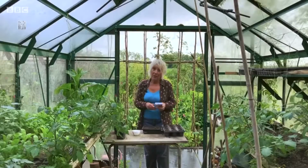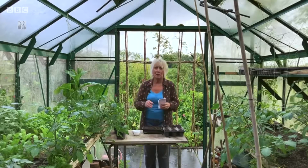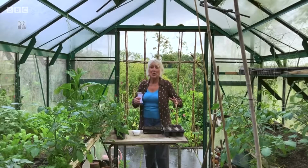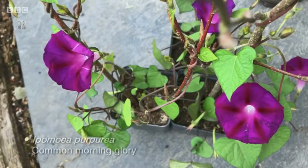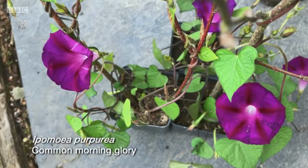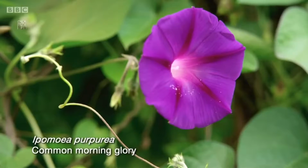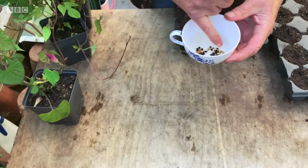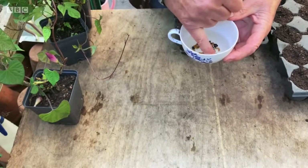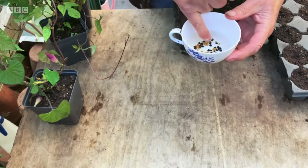Now, it could be that you haven't got clematis and honeysuckle in your garden, but never fear, it's not too late to introduce plants that climb and reach for the sky. I've got some Ipomoea seed. These are annual climbers, and some of them are spectacular. I've been soaking a few of the seeds overnight because that helps them to germinate really rapidly.